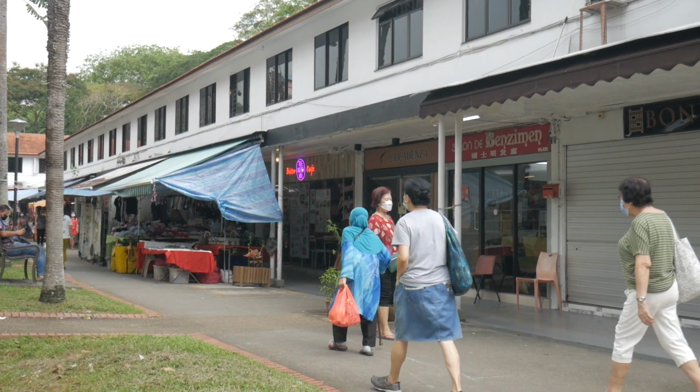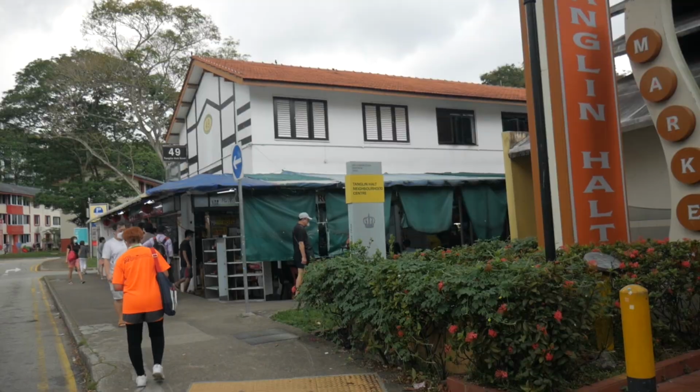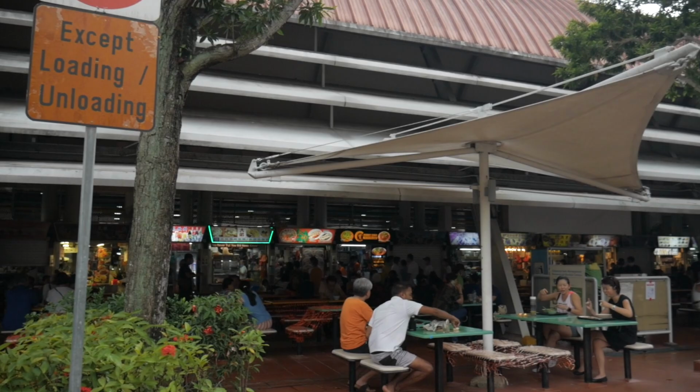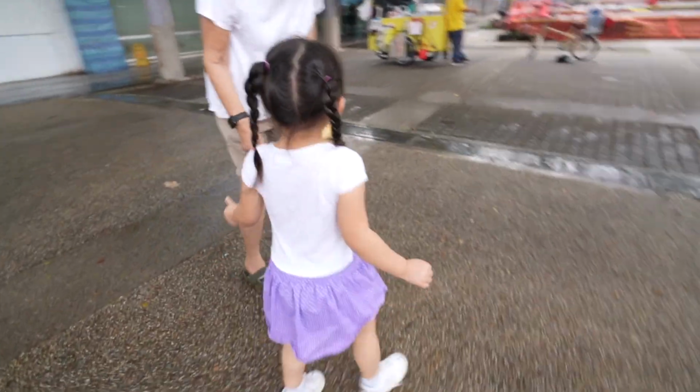Alright, done with this very, very busy coffee shop. The rain just stopped. Again, that Tanglin Halt Roti Prata is just beside the Tanglin Halt Market and Food Center. Yeah, we're just gonna walk around and see what we can get from this charming old school neighborhood. Loving the vibe here.